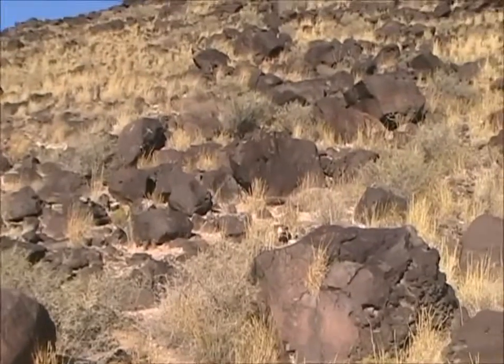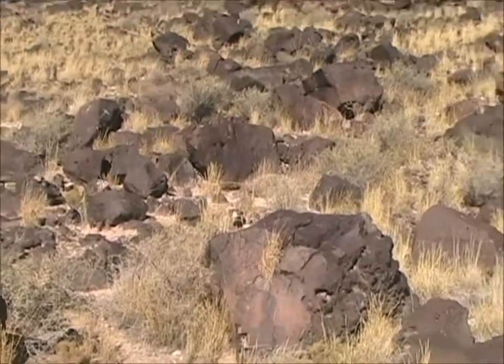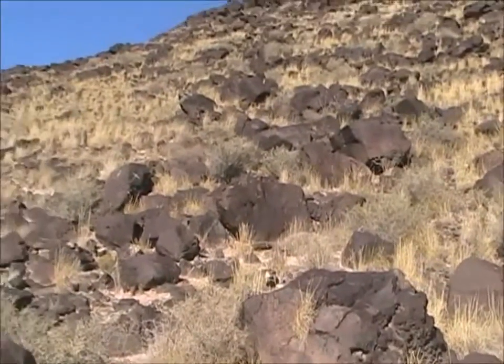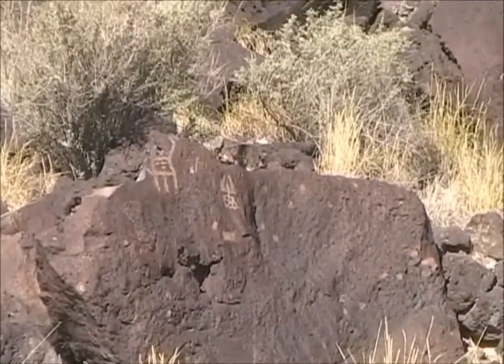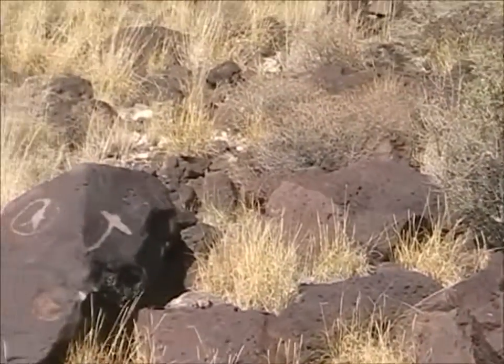Well, I think they're like 700 to 400 years old. Yeah. I need to do some zooming here. There we go. Now I can see them a little bit better.